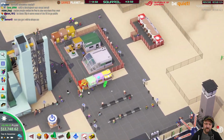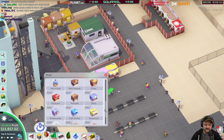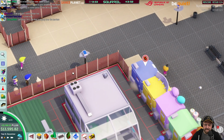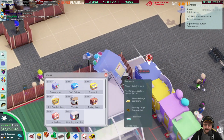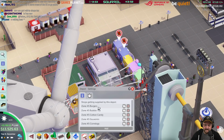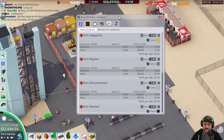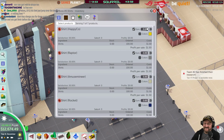T-shirt shops. Oh, we gotta sell T-shirts. We've got to sell T-shirts. Where are they? Shirts. Here we go. Shirts and snow cones, I think. Right, shirts. There we go. 150 profit? Yeah.